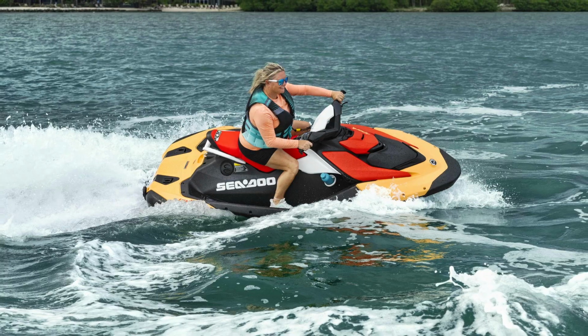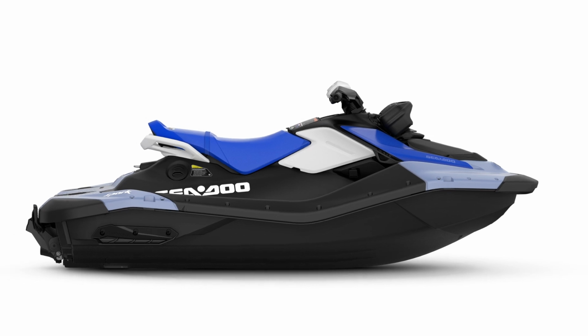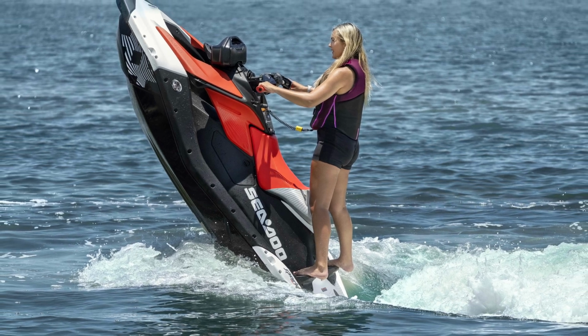From afar, you might not notice it, but from close up, they've actually moved away from the more angular design. With my eyeballs, I think it looks pretty good, but of course, why don't you drop in the comments and let me know what you think of the styling on this updated Spark and Spark Trixx.